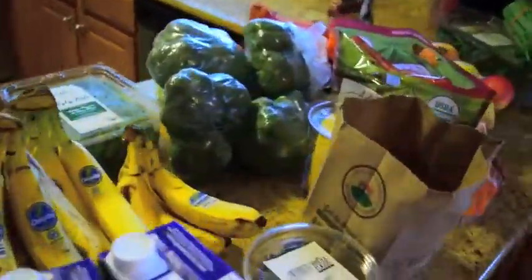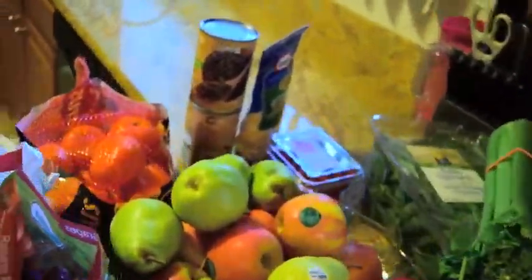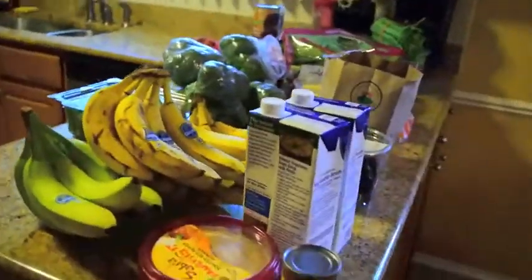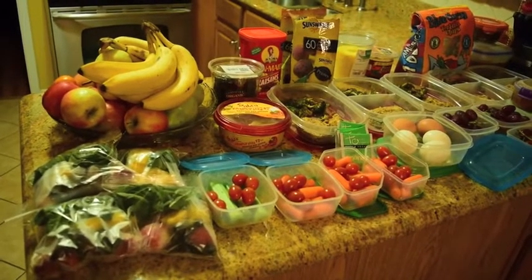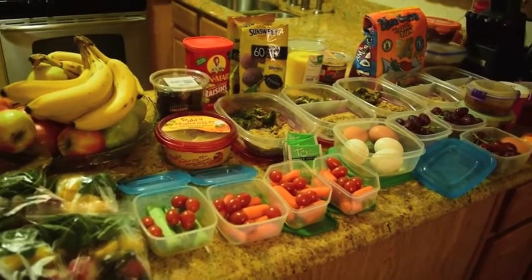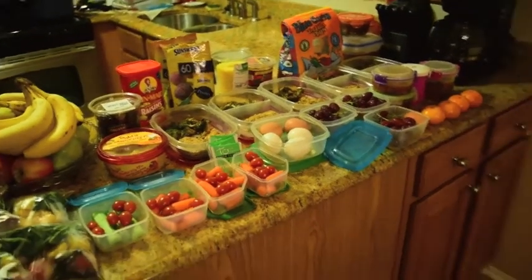Okay everyone, I want to show you how to make all of this into delicious, filling, and super healthy meal prepped food for a week. This is my end result of my meal prep. You'll see in my videos that I'll have a lot of different options. So come on guys, let's get started. Get ready to do this meal prep together.